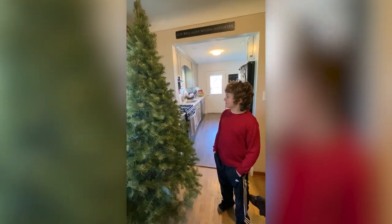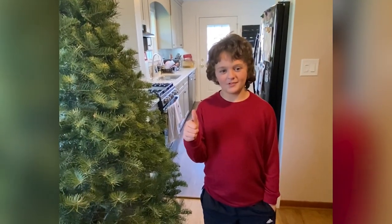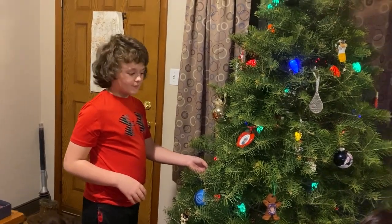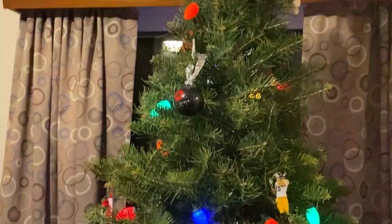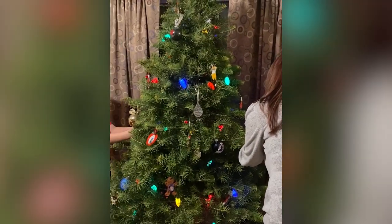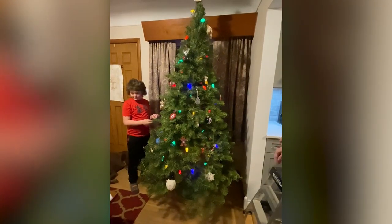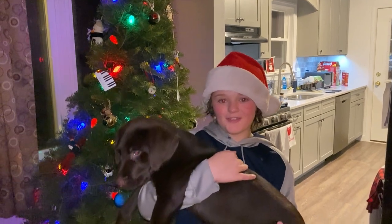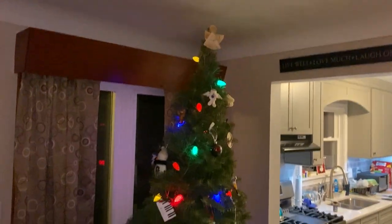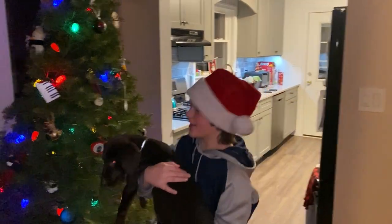Well, now the tree is up and now it's time to put some lights and decorations on it. Come on with me. Well, this is Tucker, the newest addition to our family, and we're going to hope that he stays out of the tree, which in my opinion is perfect. I think it's the right height, and it looks nice, all decorated.